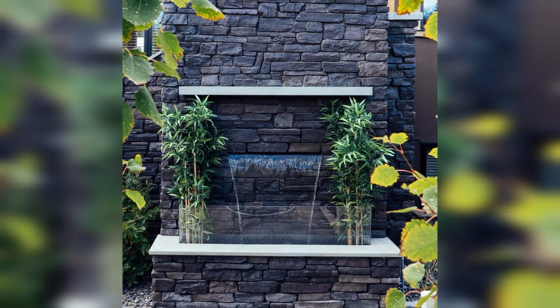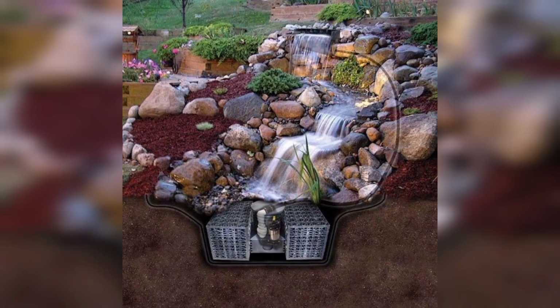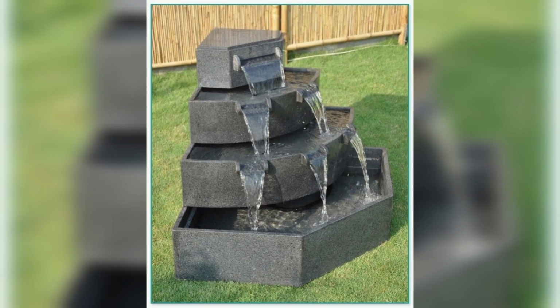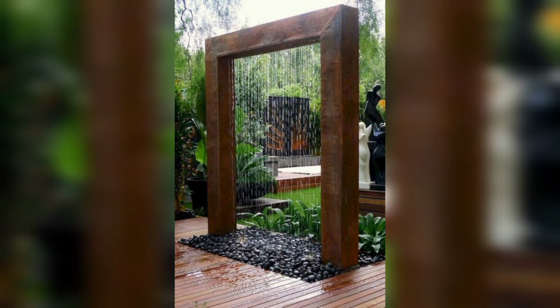Customization offers one of the most effective appeals. One aspect of wall waterfall installing is its versatility and customization offerings that installing can provide.